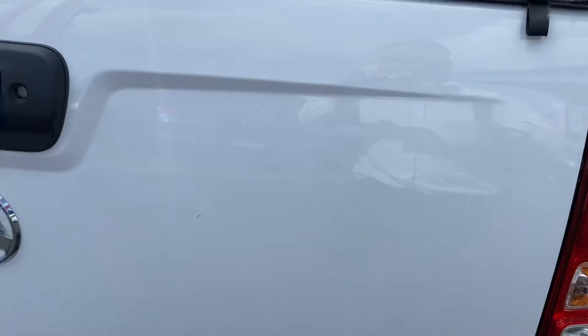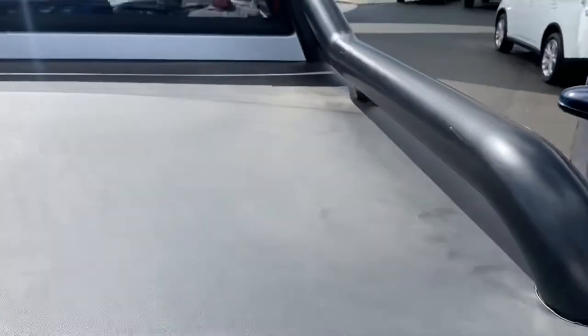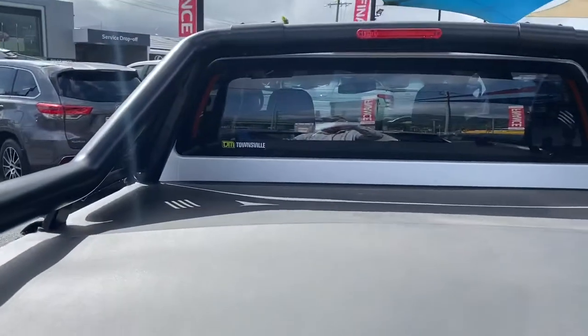Okay, make your way up. Tailgate, reverse camera fitted just there as well. Very clean, very neat and tidy. Again, soft tonneau cover all the way through. Open it up like so. Nice big brake lights there as well in the rear. Open it up.